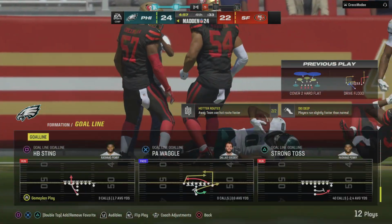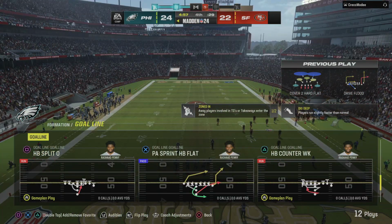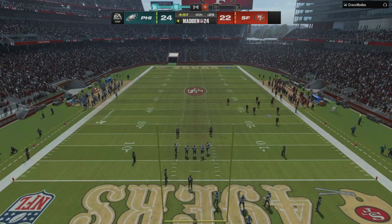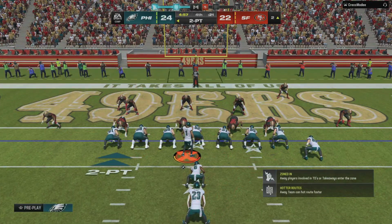Yeah, they just gave up a touchdown at the other end, so they knew that with time getting short, they had to put something together here, and they were able to do so and retake the lead right back. So a big play for the Eagles now as they'll go for 2.